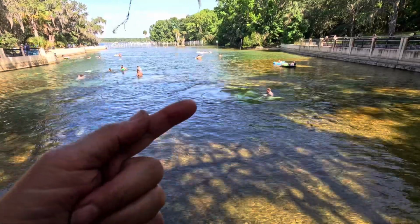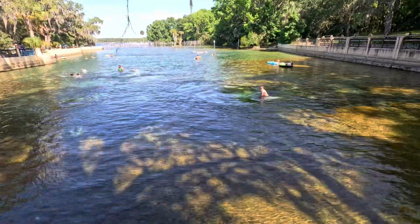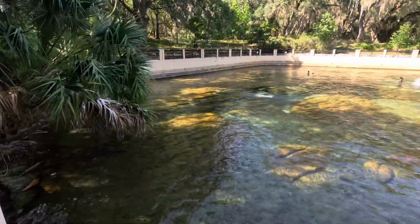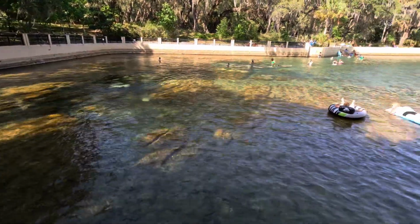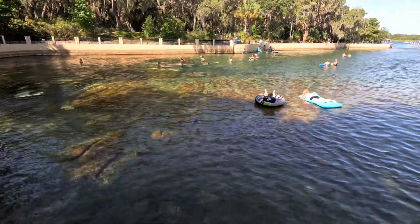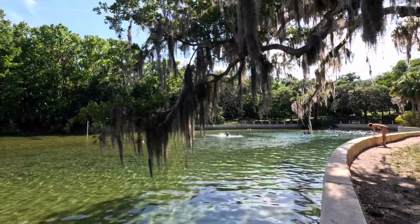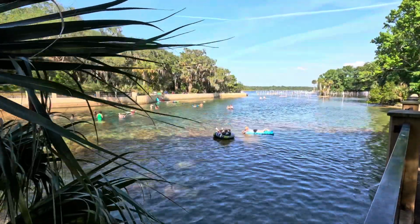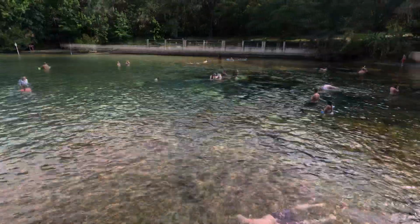So right where he's diving, that's the spring vent right there. It's a little deeper area. The springs pool is a rectangle 90 by 20 feet. You can actually see in this video 3 different spring vents towards the end of the rectangle. The bottom of the springs pool isn't very deep and you can stand throughout most of the area. The bottom also has exposed limestone, as you see here.